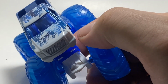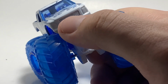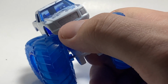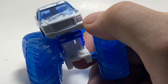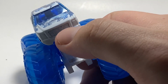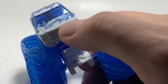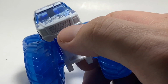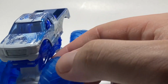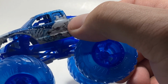Now, here's an interesting thing. I didn't think they put a grill on this truck, but they actually put the grill, but they didn't put headlights. Why? Now, you can tell with the grill here, it's definitely a different shade. They didn't just paint it. They did kind of like, I don't know what that is, but there is a grill. Interesting.